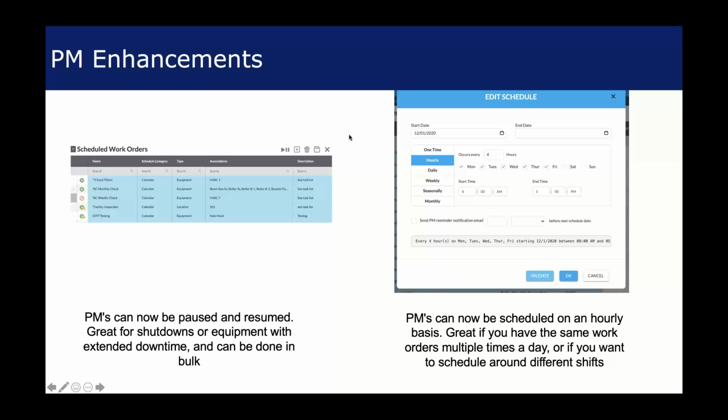There will be a play button or a pause button, or a button with a little yellow exclamation, which tells you that there's no next scheduled date for this PM. So it's also a really handy way to see if there's any PMs that have stopped generating for any reason. With this functionality as well, you can also make use of bulk play pause by clicking the individual check marks to the left of the PM name, and pressing the play pause button up in the top right corner of the screen.